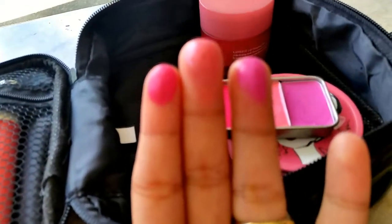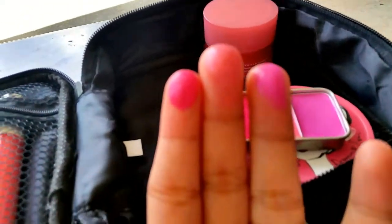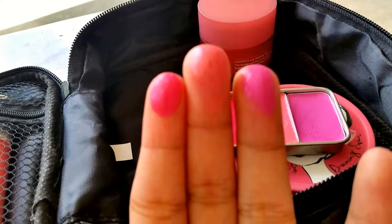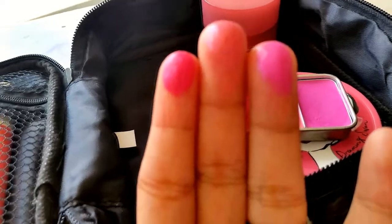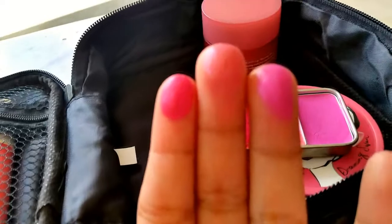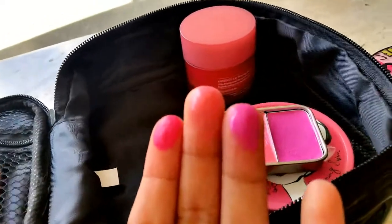So I think this one will work with a lot of our skin tones. Here in the Philippines, we range from dark to fair skin. But there's also the one in the middle, which is, I like to believe, my skin tone. So I think this fits a lot of the skin tones here in our country.